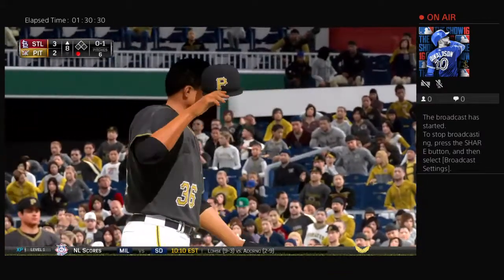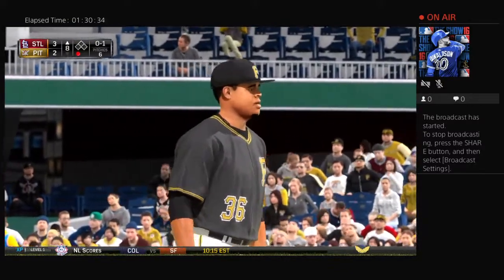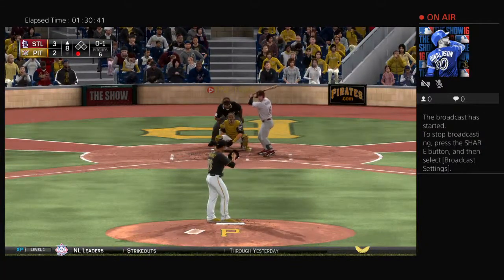Really a good job so far by this guy out of the bullpen. Yeah, he's come in and really put his stamp on this game. He's thrown a lot of strikes. That's what you want. This one, everything we could have hoped for. 3-2 in inning number 8.